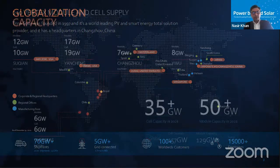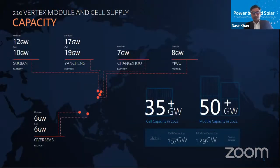This 70 gigawatt, as I said, has been achieved with the help of our 6 factories. We have 4 factories in China and 2 factories overseas, one in Vietnam and another one in Thailand. The combined capacity of all our factories is more than 50 gigawatt, and we have our own cell capacity of more than 35 gigawatt.